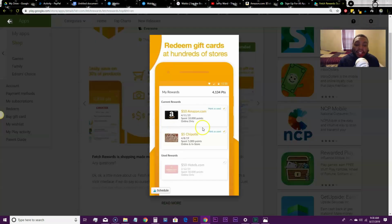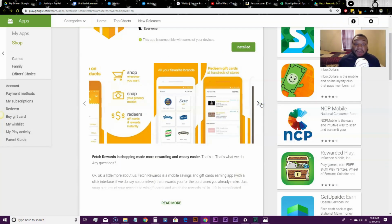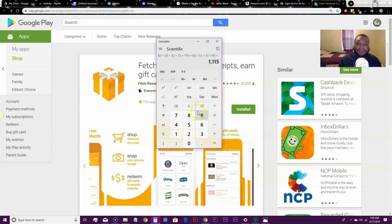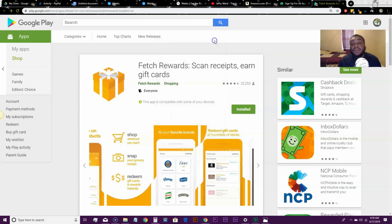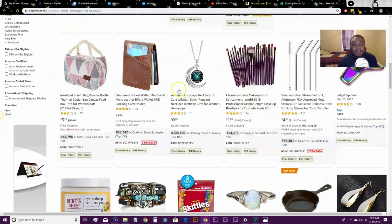You can see right here, $10 Amazon gift card. You only need 10,000 points, and you can refer people in here. Get 5 or 10 of your friends to sign up with Fetch Rewards through your referral code, because you're gonna get your own referral code in Fetch Rewards. And when they sign up, you earn 2,000 points per person that you get to sign up. So if you do 2,000 times 10, if you refer 10 friends to Fetch Rewards, that's 20,000 points. That's enough for a $20 Amazon gift card, which you can use to buy each one of these items and get 5 email receipts sent to your Gmail.